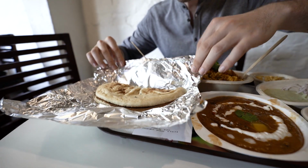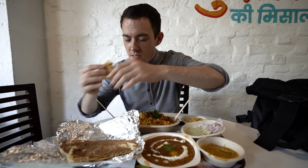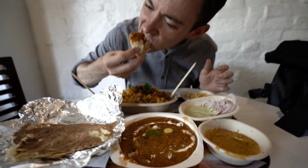Oh, it's got some kick to it. Yeah, it's very, very well seasoned, very richly spiced, delicious. It's not buttered, a little disappointing, but smells okay. Oh, you can see the cream on the top of the dal makhani here.